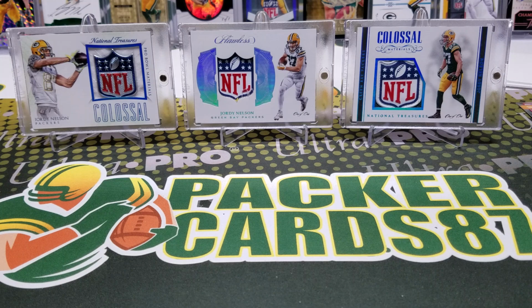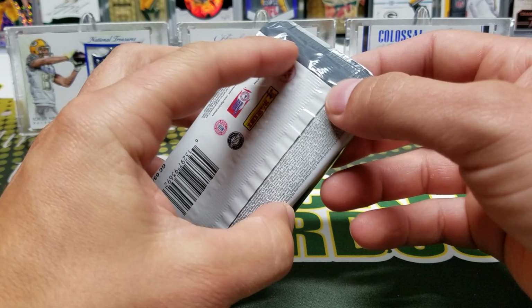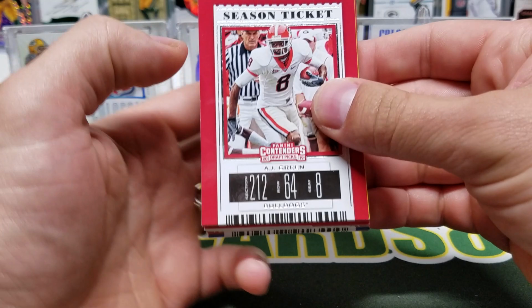let's do the contenders draft picks 2019. There is an autograph in here. I want to say there's six packs in a box. There's six packs in a box, one autograph per pack. So we're guaranteed an auto here. No idea what it's going to be, but we'll find out.